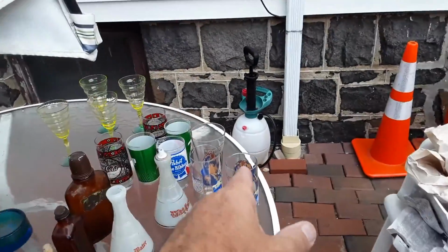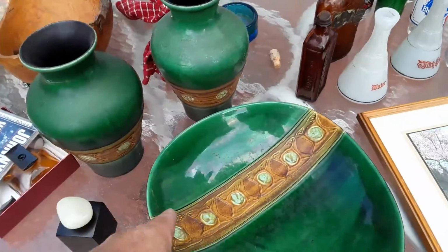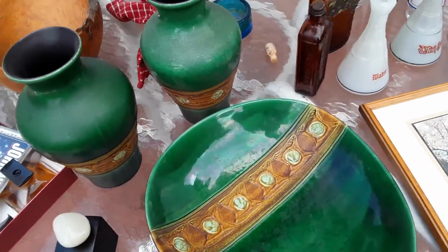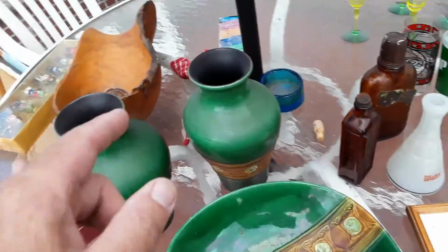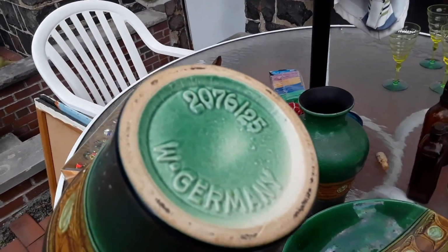All right, so this was from the first sale. This was from the last sale I went to. This is from like the second sale? I don't know. No, this is from the first sale where I got the glasses. These are West German pottery vases. Not sure of the maker just yet, but they are numbered. I should be able to find them.